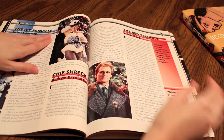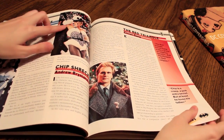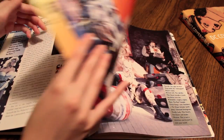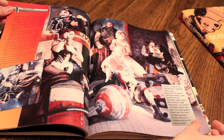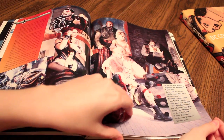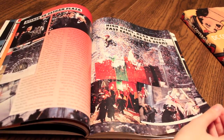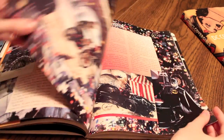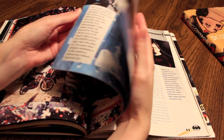I love these costumes. The Ice Princess. So pretty, I love this. All these circus themed costumes. And this talks about sets and art direction and all of these things.